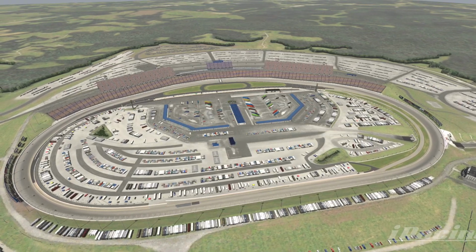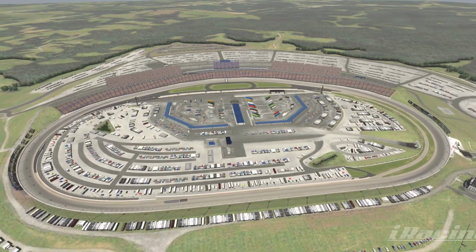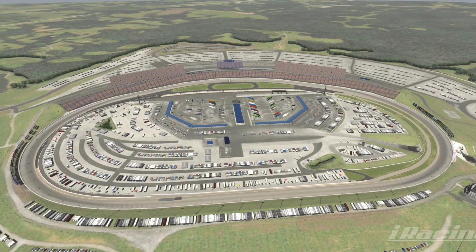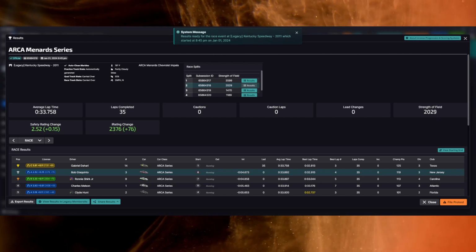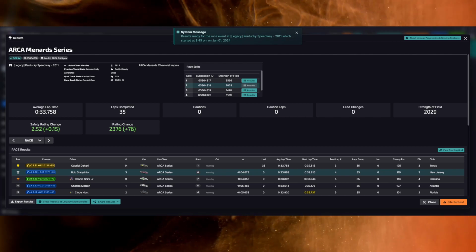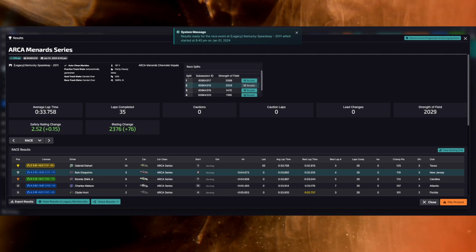Alrighty. Let's take a look at the results. Maybe eventually. There we go. So we gained 76 iRating, very nice. Gained 15 safety rating for 0X. But overall, not too shabby.